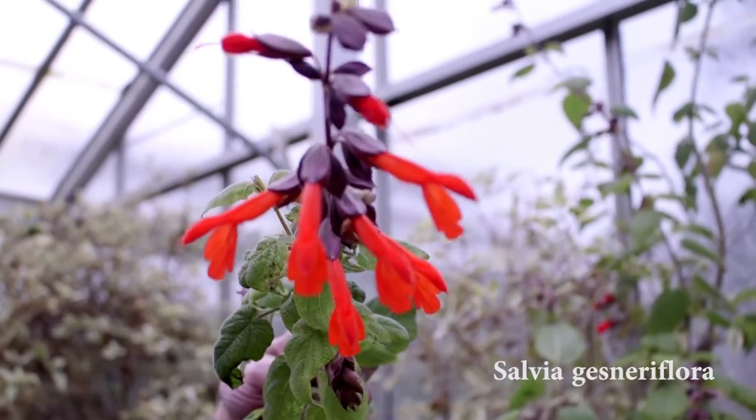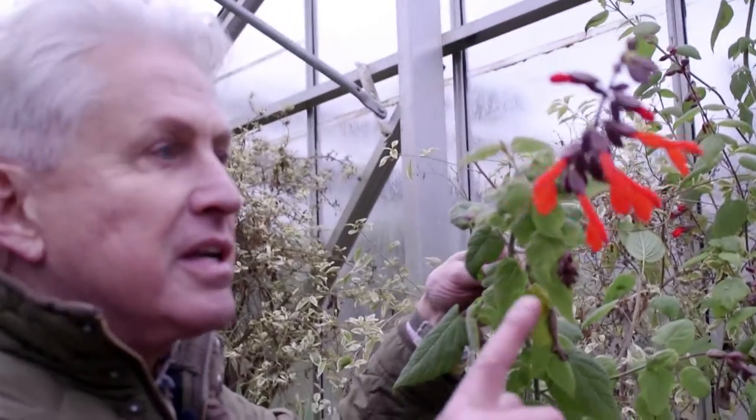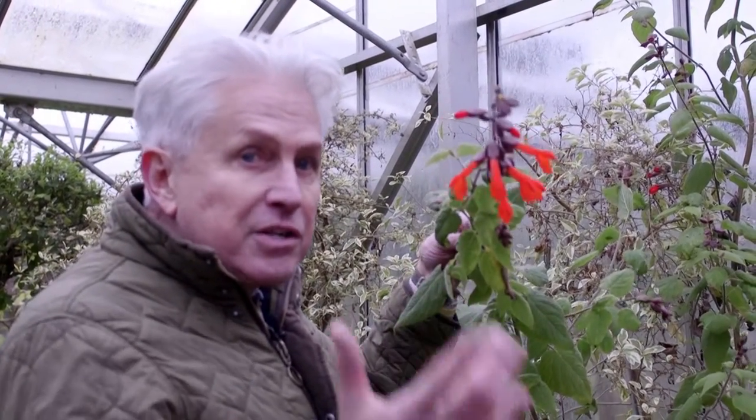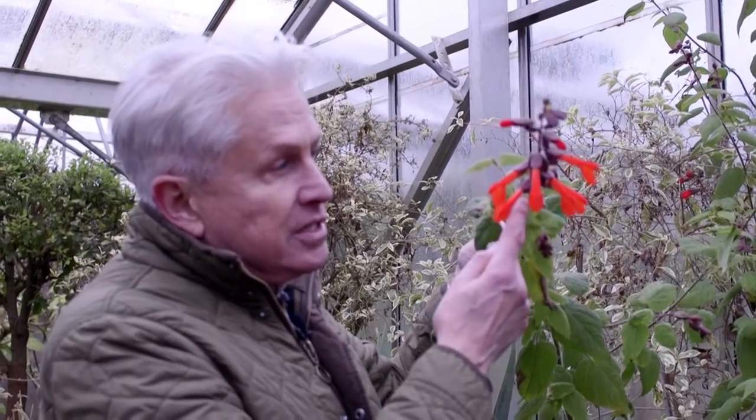And this is Salvia gesneriiflora, because the flowers are shaped like those of a gesneriad, but it blooms in the middle of winter, so it's not much good outside in an average English winter. But these are just a few old stock plants I've got, but don't they cheer a grey and gloomy day?